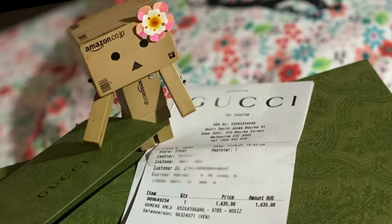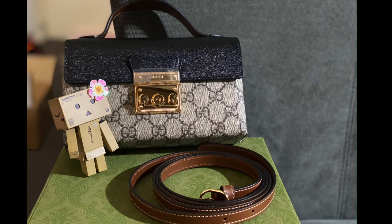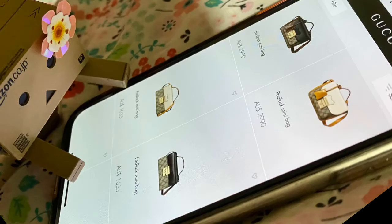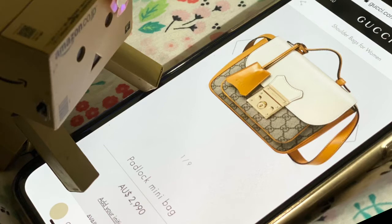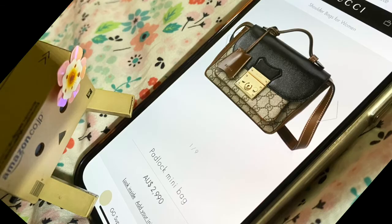1,635 Australian dollars. The Padlock mini bag, by the way, comes in two different styles. The other one is a bigger size, but it's also called a Padlock mini bag. The difference is that it has this key fob dangling like a bag charm. And also, that bag is a little bit taller with a pocket in front. That bag was also very nice, but Lottie already has a similar bag in a different brand, so she opted to get a different style.